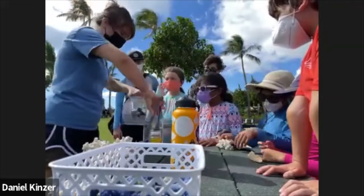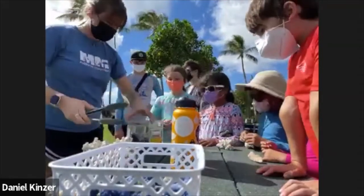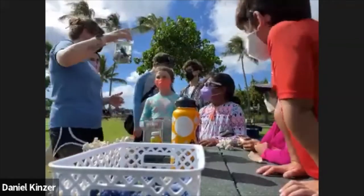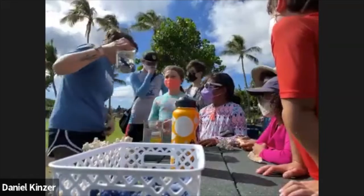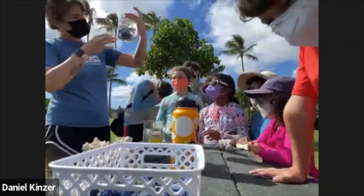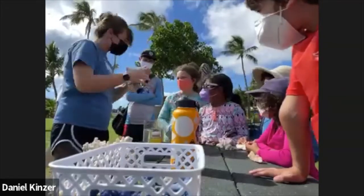Adults are allowed to answer. Yeah? They might be different types of coral and respond to different temperatures of the water. Okay, they might be different species, but see, these are the same species right there and there, but that's a really good guess.